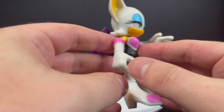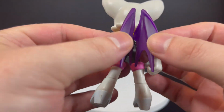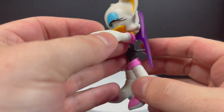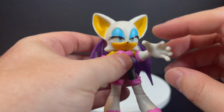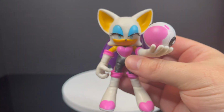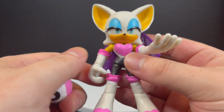So yeah, she's got giant heels, go-go boots with the hearts on them, and she's got these really cool bat wings. They are exactly what you see. She's got a little tail, and then you got a giant volleyball. She can hold that in her hand, and you can tell me down in the comments exactly what this was. I don't remember that at all, but yeah, Rouge the Bat, definitely a solid figure.